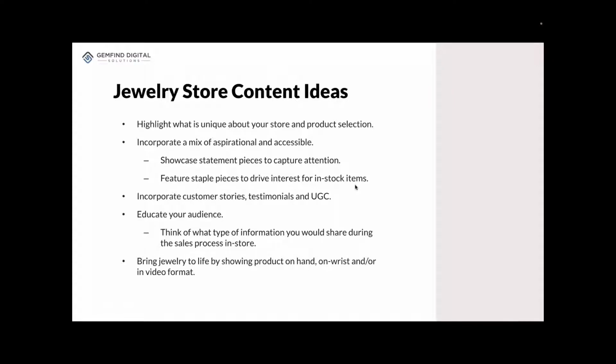And then for actual content ideas, this is pretty much what we're going to be addressing the rest of the time during my slides here. But with content ideas, it's actually pretty easy once you get the hang of it to come up with almost unlimited ideas. First, just general ideas: you can talk about what is unique about your store, your product selection. These are some things you can talk about.